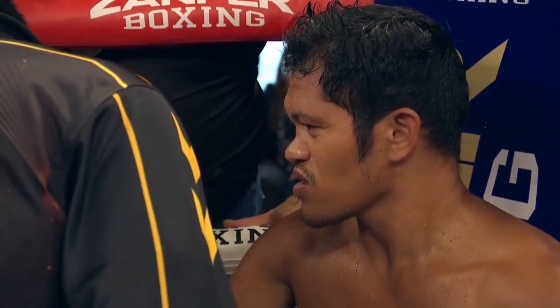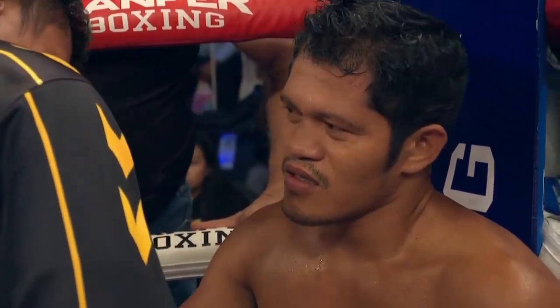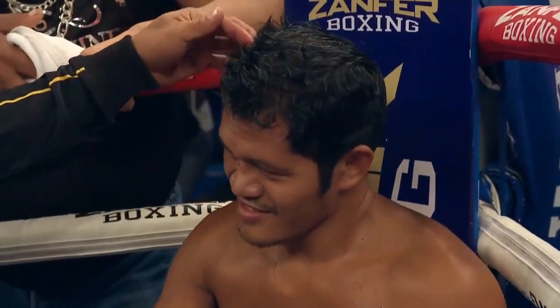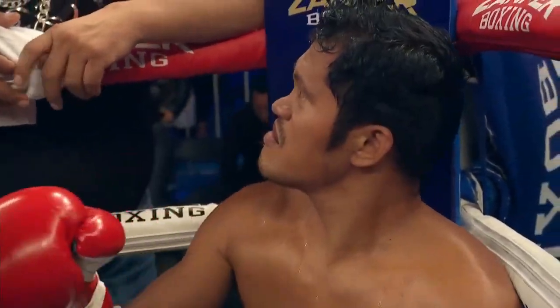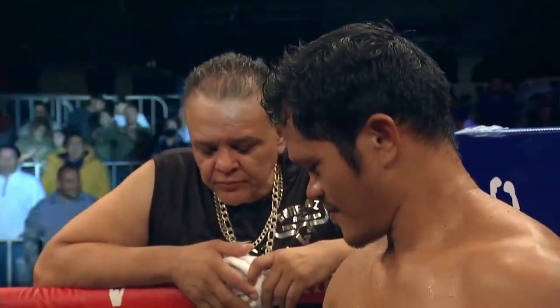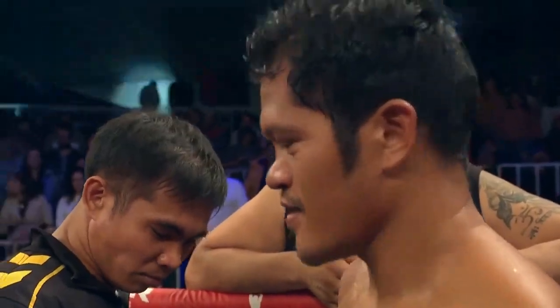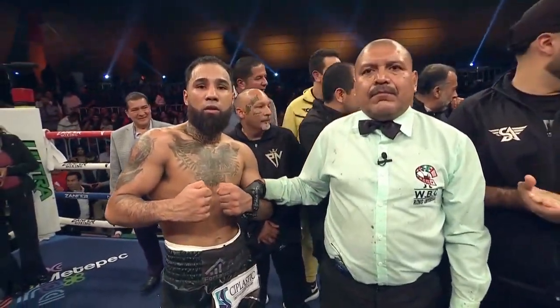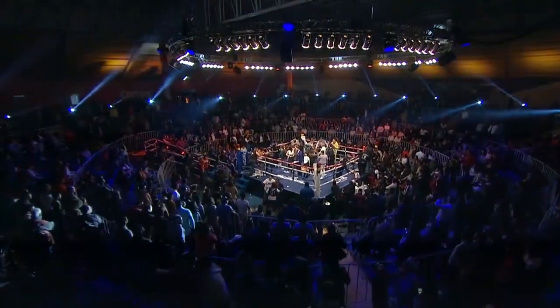Figueroa's a big boy at 122. Yes, he certainly is. Big kid. Big kid. What's he, 21? 20? Yeah. Something like that? He's young. Young and strapping and powerful and skilled. And maybe a big blip on the radar of this man, El Pantera, Luis Nery.